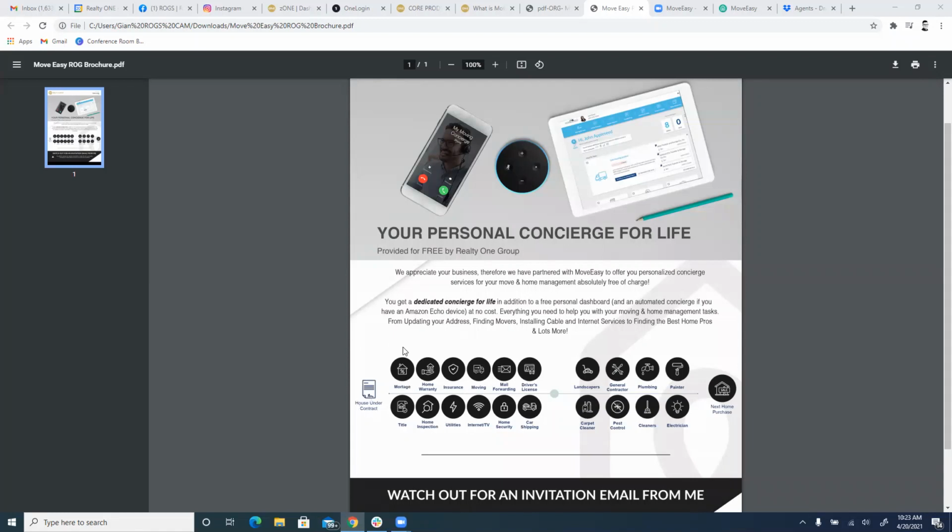So here are some of the things you get with Move Easy Concierge Service. As you can see, it says home is under contract, seller and or buyer. This starts the process and the checklist. You have mortgage, home warranty, insurance, moving, mail forwarding, which a lot of people forget, driver's license swap, especially if you're going from out of state or changing states, landscapers, plumbing, painters, internet, TV, you name it. Pretty much any vendor is going to be there.